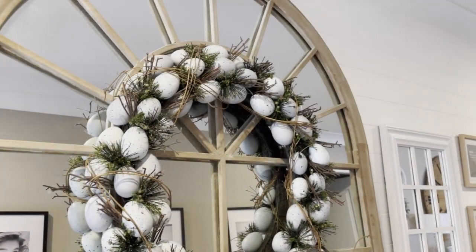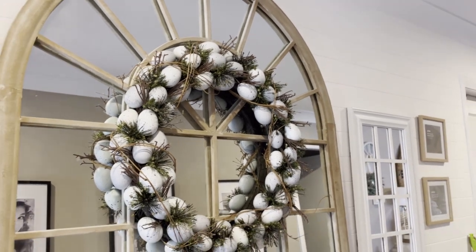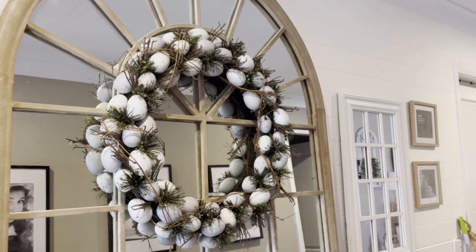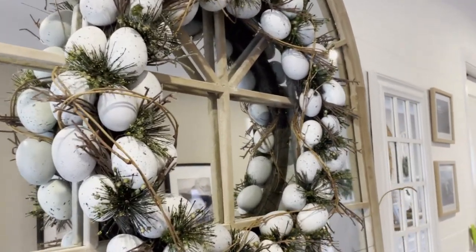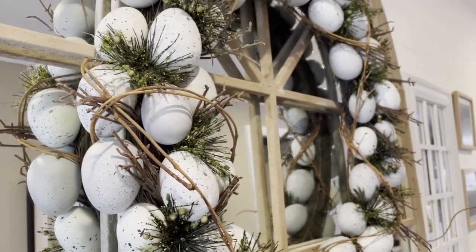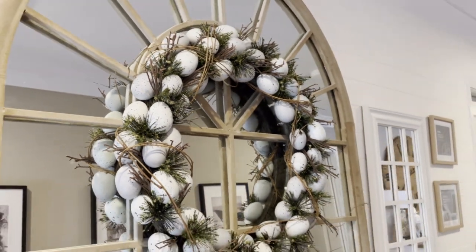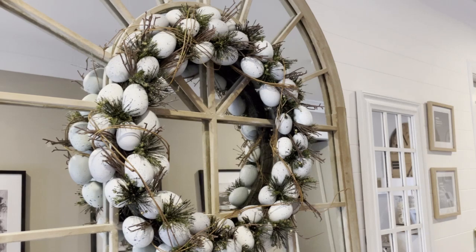Now my final item is this beautiful baby blue egg wreath. Now this is quite large, guys, and I've hung it on my arch mirror as you enter my home, and it makes such a beautiful statement. Now I've took the tag off, but from memory I think this one was $29.99.